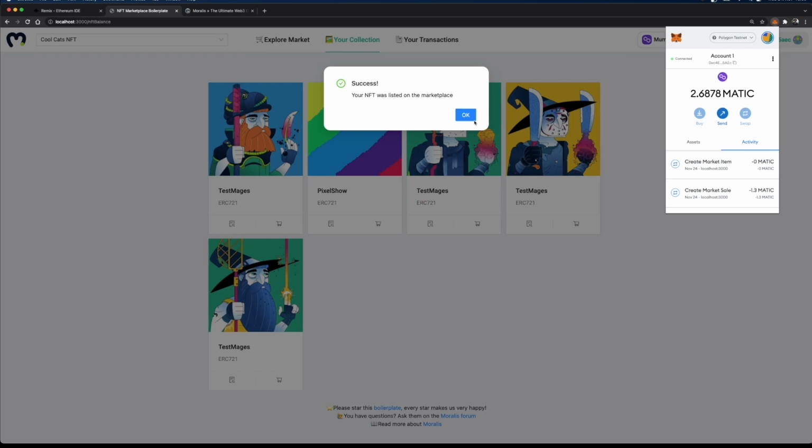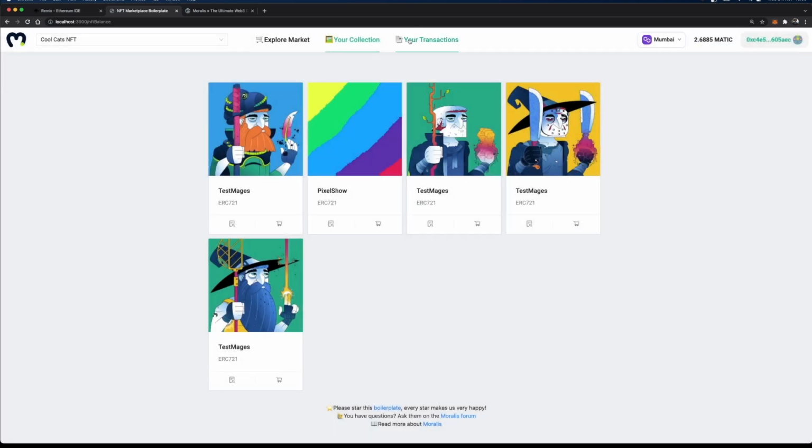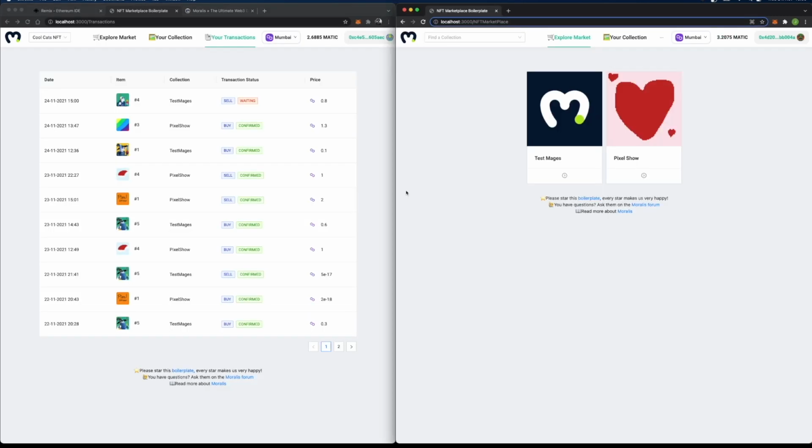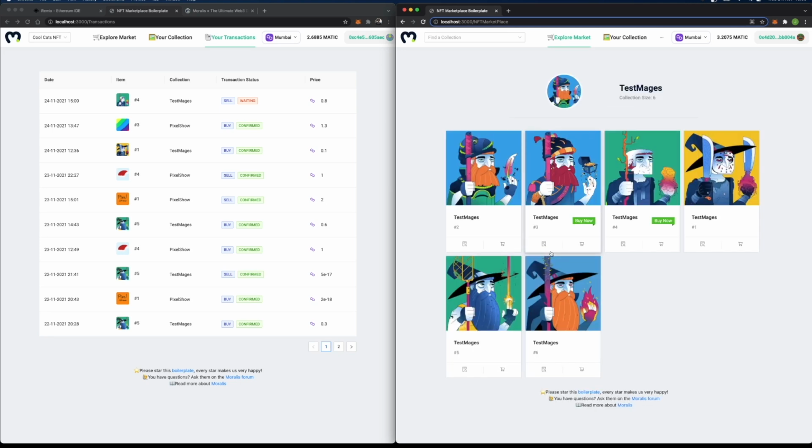We get a success message, and we can press OK and move on to our transactions page, where we see that the Test Mage we just put for sale is listed at 0.8 Matic. It's waiting for someone to purchase it. So now we can pop open another window, and here you have 2 of these marketplaces open, one with this address and one with this address. And on this address now we can go to this collection, Test Mages, and we see that the Test Mages have all these items, and this one that we just put up for sale is for sale.